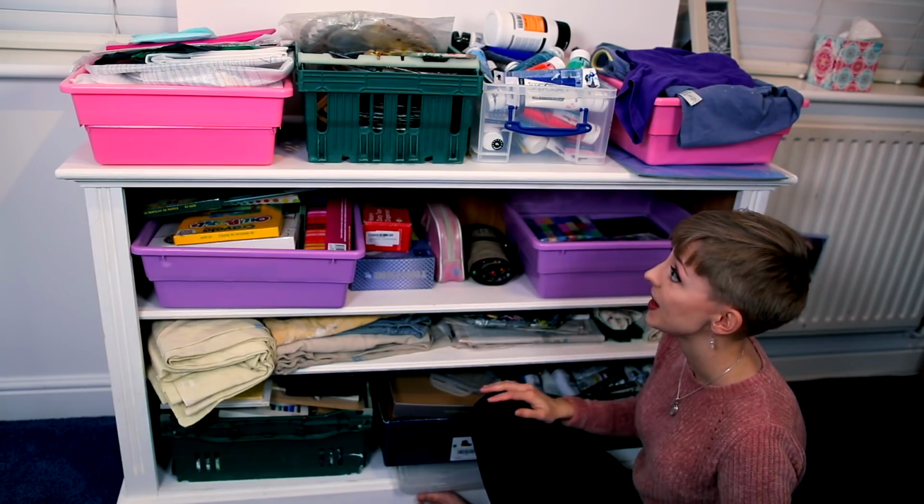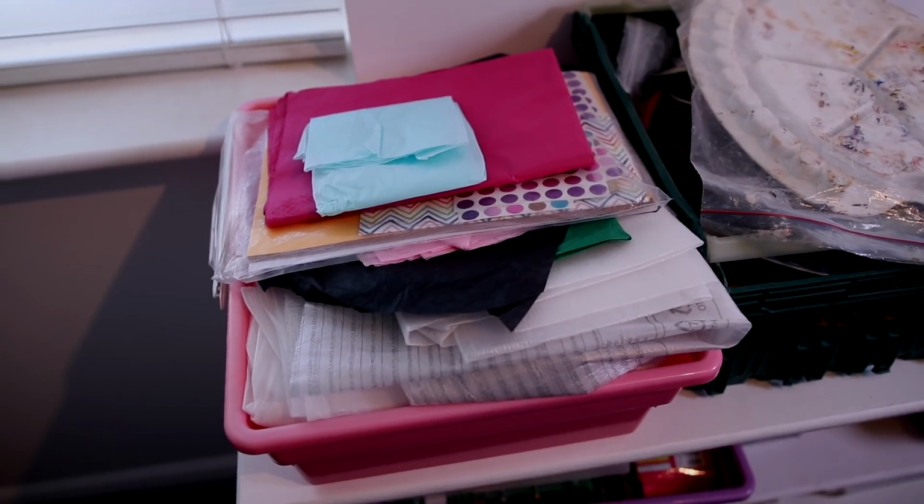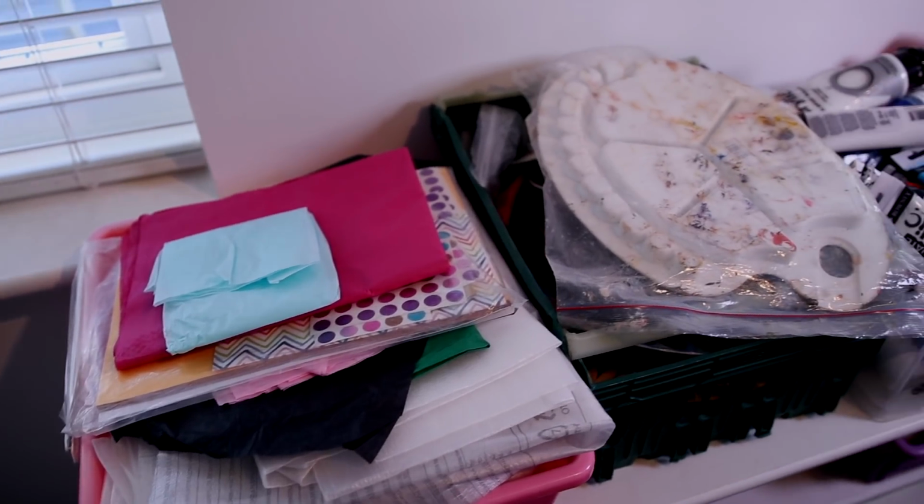More aprons, newspapers, and then we go up there. Up here we have a box of crepe paper, some bubble wrap. This is a box of palettes.